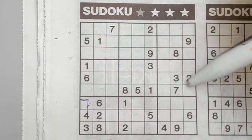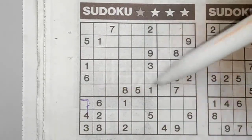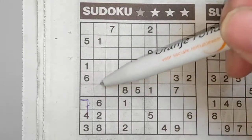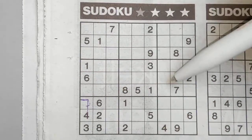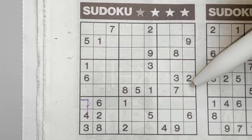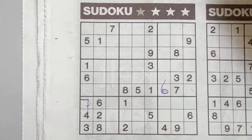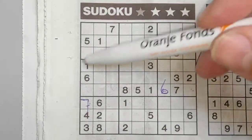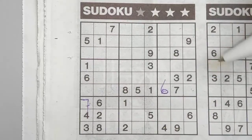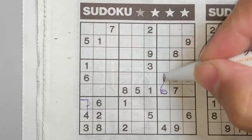Then in this row, we see 5 missing numbers. One of the missing numbers is a 6. I see 6 here, so no 6 in these 3 boxes. 2 boxes left for the 6, this one or that one, but I see a 6 here, no 6 there. 6 should be here. 1 in this row, 1 in that row, so in the row between, the middle row, the only place for the 1 should be here.